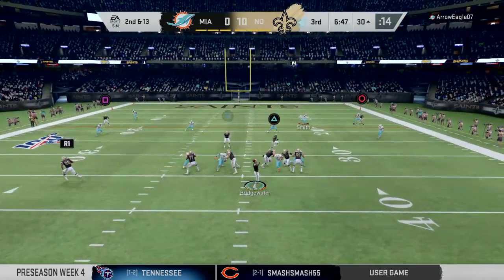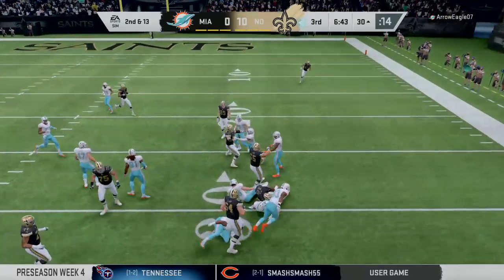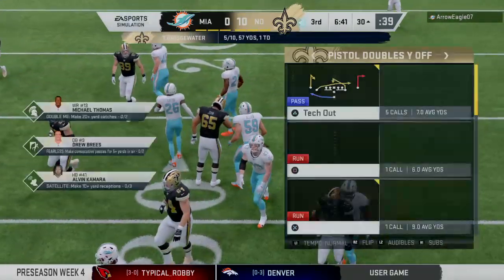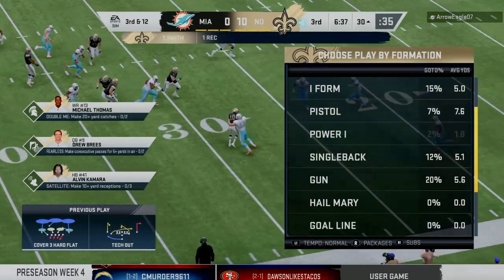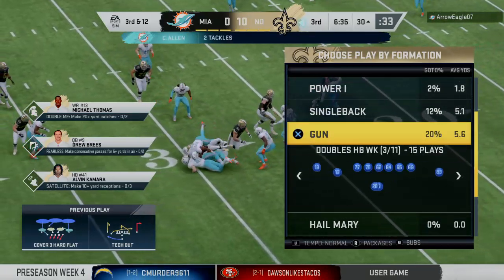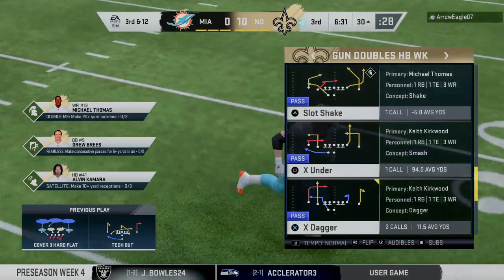From the gun, Bridgewater. It's caught on the right side, it's Smith. No gain that time on the completion, and it'll be third down. That was impressive to me because while it was a pass play, they still rallied to the football like they were filling running lanes, and they were able to put the receiver on the ground.